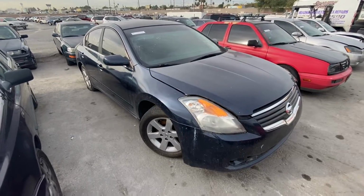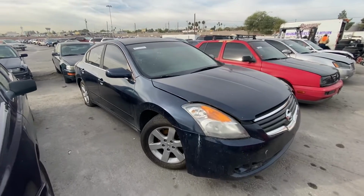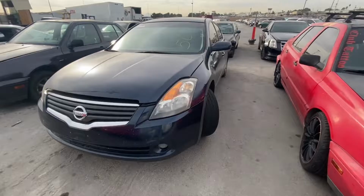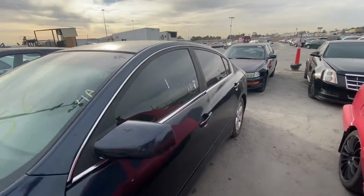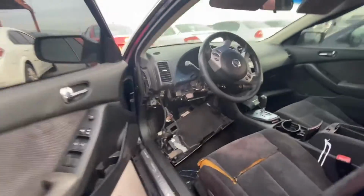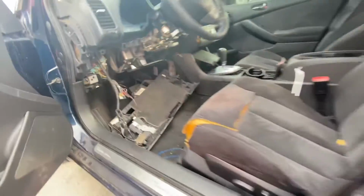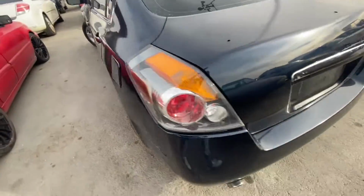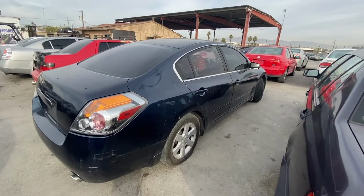We got a 2008 Nissan Altima here, guys. This one is pretty whooped. It's salvaged to say the least, and it doesn't turn on. And it had some parking stickers right here. You can take a quick look and you see why. It looked like it might have been stolen or something. I don't know. Everything in there is whooped. That window is broken. This thing is just wood, guy. We're gonna keep it moving.